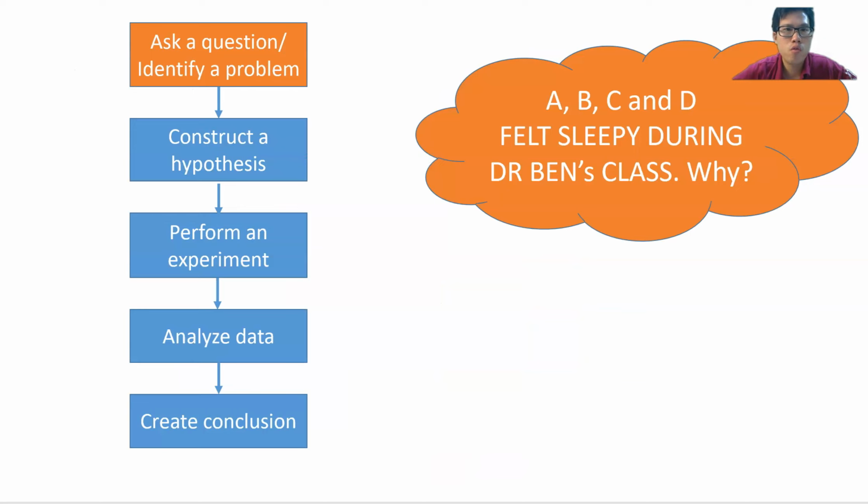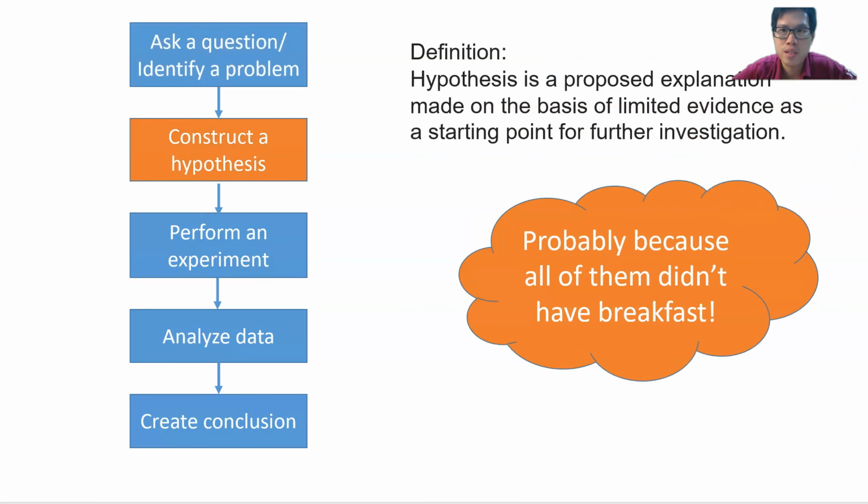Okay, so for example, in the class, student A, student B, student C, student D fell asleep during my class. So I will say, why? Why is it that they are falling asleep? So what happened is that I will construct a hypothesis. Okay, so this is the definition. Hypothesis is a proposed explanation made on the basis of limited evidence as a starting point for further investigation.